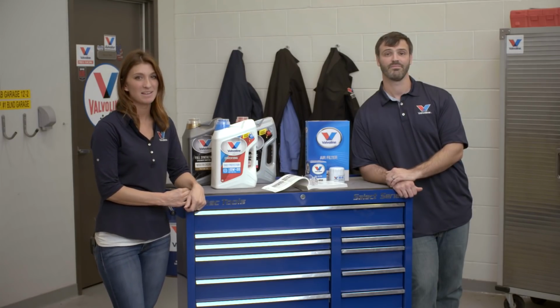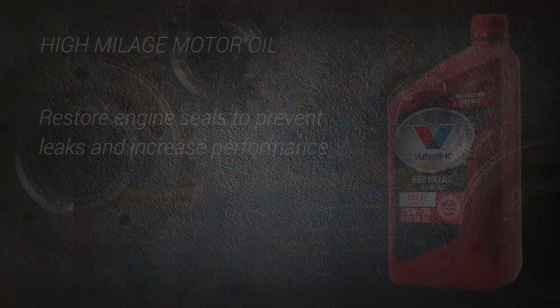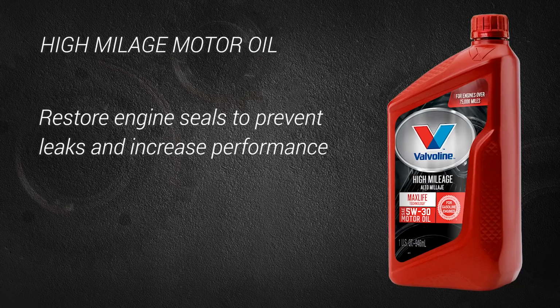Now, quality high mileage motor oils are designed to provide extra benefits compared to regular oils. They contain special conditioners to help restore engine seals, to make them more elastic and prevent leaks within the engine. They can have extra detergents to prevent deposit formation, and some have additional anti-wear additive to prevent future wear.